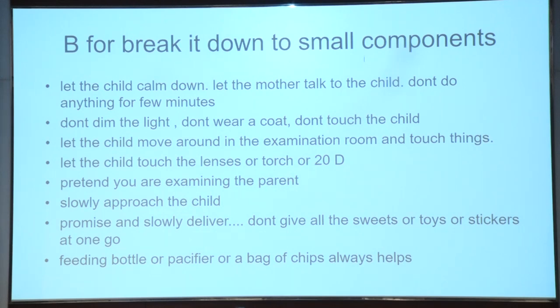Let the child calm down. He will be crying, screaming at the top of his voice. Sometimes they scream so loudly that I put some cotton balls in my ears because it is so shrill. But that is necessary, because if you are uncomfortable, you will not approach the child. You should become comfortable first. Then I slowly stand there and show him my hand: see, nothing. I don't have any syringe or anything, so don't worry about it.